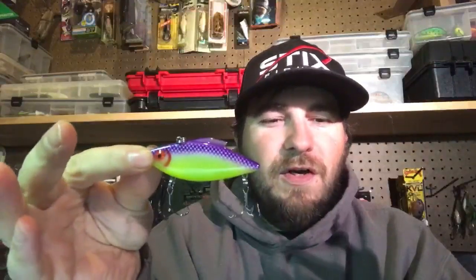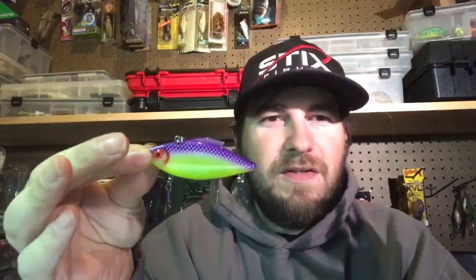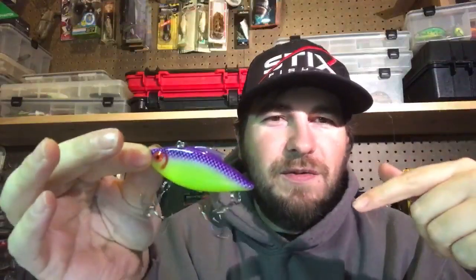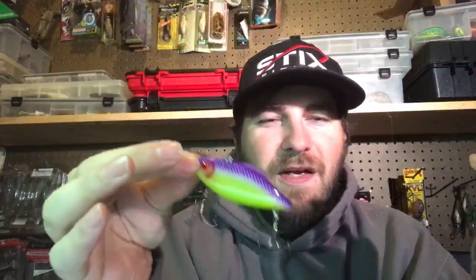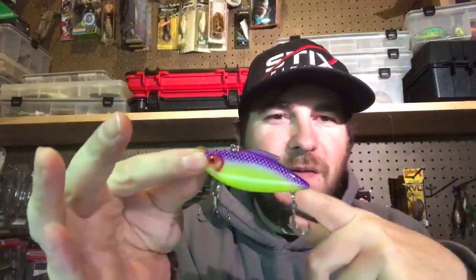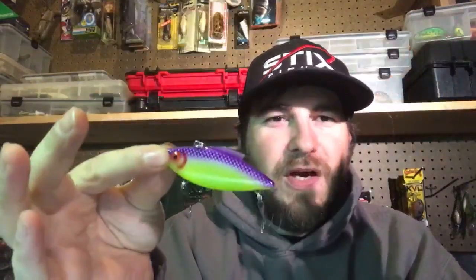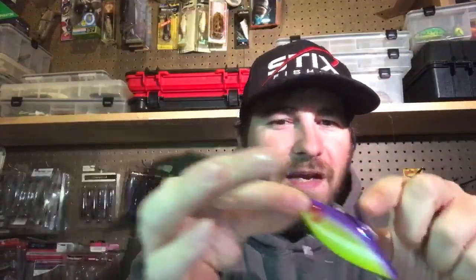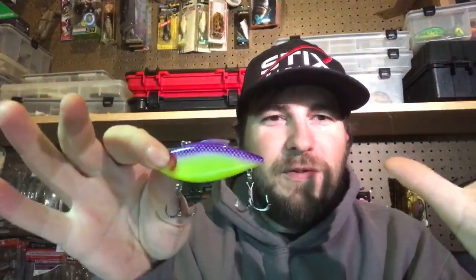Well, tournament morning came. I broke my one root beer Rattle Trap off, and I'm digging through my box. I said, well, I'll tie this chartreuse purple thing on. Boom. Caught a 5-pounder second cast. We ended up having like 20 pounds. I caught everything on this. About a week later, took my dad out. Caught 2 giant smallmouth on this. And I've kind of just kept this in my repertoire.